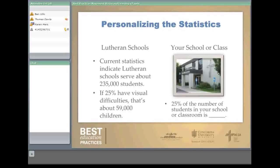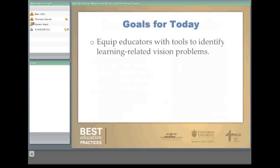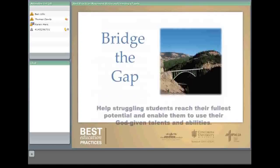So our goals for today: I would like to equip you as educators with the tools that you would need to identify these learning-related vision problems and then explore some of the solutions, one of which is movement and a motor lab. Bridging the gap, that's what we want to do to help those struggling students reach their fullest potential and enable them to use their God-given talents and abilities.